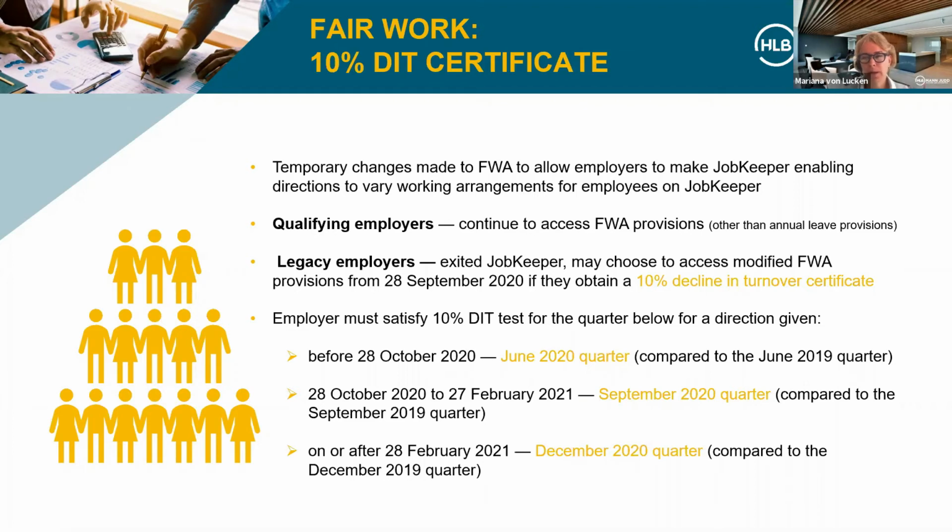I'm not a Fair Work Act specialist or lawyer, but just to be aware of this, I think it's a very good thing if you are doing certain things with your employees. Normally it's very difficult to change their hours and so on. So with the Fair Work Act, if you want to continue with these concessions that are given to people in JobKeeper: if you qualify under JobKeeper, you automatically come within these concessions, right? But for legacy employees that have exited JobKeeper version 1, they've finished up, they can't get JobKeeper 2.1. You can choose to apply the modified Fair Work Act provisions up to basically the end of March.